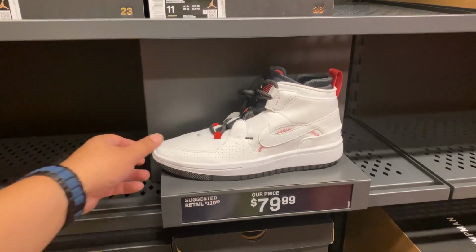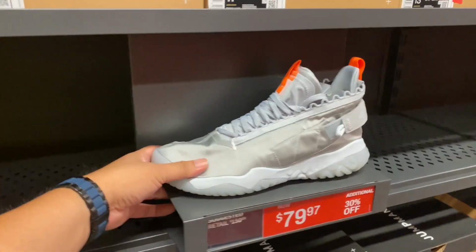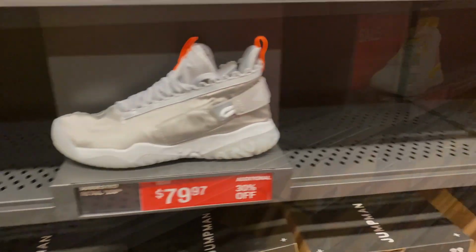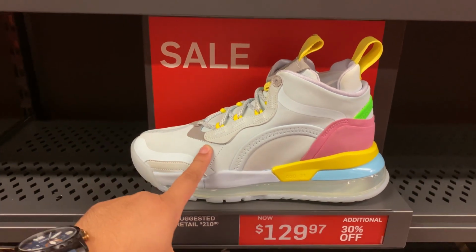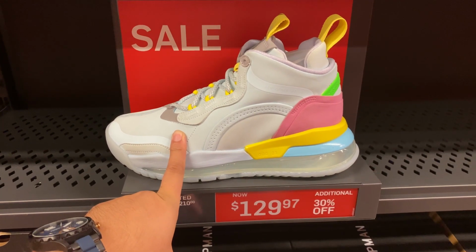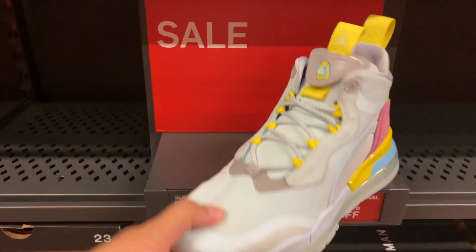Just looking at their Jordan wall, they have these Jordan Metal Morph Utility, $79.99. And next to it, a couple of Jordan Proto React, $79.97 plus 30% off. And you have these Lyrical Lemonade, 30% off. I've seen this at the San Isidro for $89 without the discount. So it's $36, it's a little cheaper. It's like $85 after discount. They do have the Lyrical Lemonade, you guys, right there.